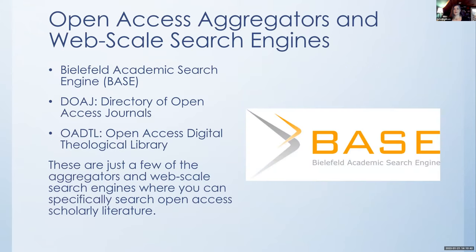So here are a couple that I think would be very useful to you if you don't have access to some of the proprietary sources. BASE is something that I've used fairly often when people have asked me, I really need this article, but I can't find it free. That one's really good, and it has a really good search engine. The Directory of Open Access Journals also has a lot of good open access articles. And one of particular interest to us would be the Open Access Digital Theological Library. So that'll have a lot of subject-specific articles that you can look for.